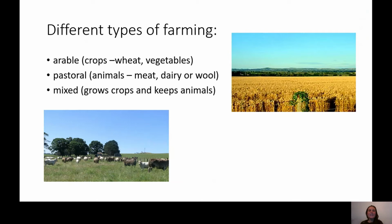Excellent. So we're going to start off by looking at different types of farming. Those foods that you were just thinking of, they started their life in some type of farm. There's three different types of farming. There's arable farming, and if you were thinking of a fruit or vegetable or a type of cereal, that would have come from an arable farm where crops are grown.